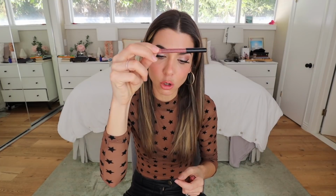It fades really pretty. It blends in with lipsticks really well. It layers under lip glosses really well. This is the color that I like, but you can obviously look for something that maybe matches your skin tone if this isn't right. But major love this, and sometimes I layer the two together.